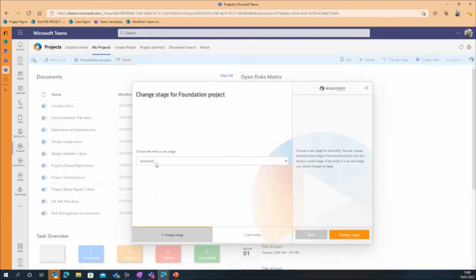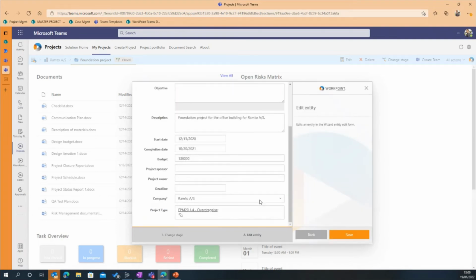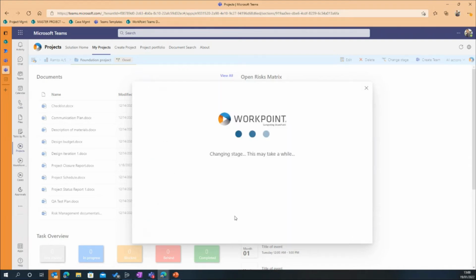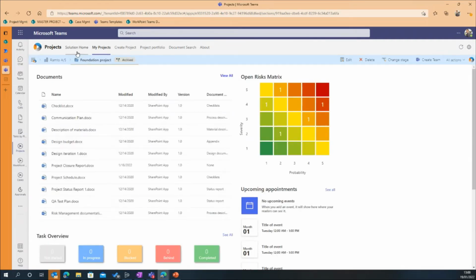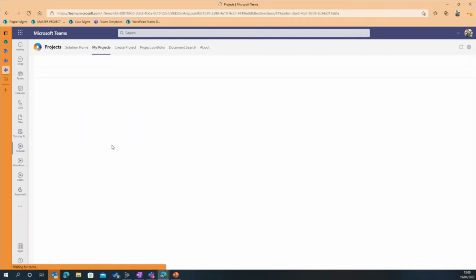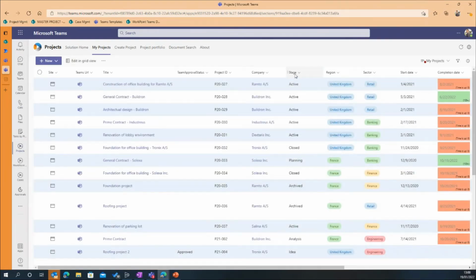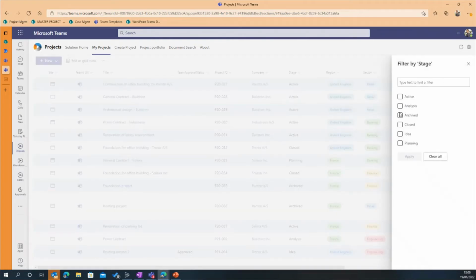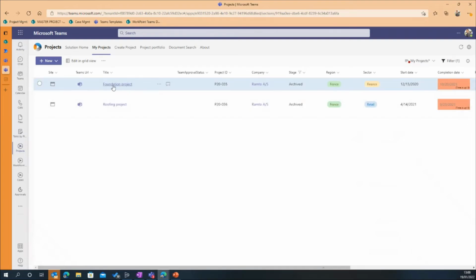That should work, but change it to archived. I might want to put in some additional metadata to say why it's being archived, and I can click save. So that project's now being archived. If I go back to my projects directory and find, sorted by stage, I'll just find my archived projects. And this foundation project has now been archived.